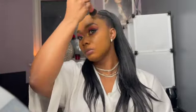So this brush I'm using is from Real Techniques. I love this complexion blender brush. It's dense, right? It's dense. I like dense brushes. I love brushes that you can actually grab, and this one is adjustable.